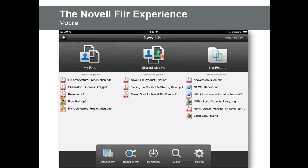Here you see the iOS, specifically an iPad application, and what you have up here are My Files, which is your home directory on the network. This is your F drive or your H drive, or whatever the drive letter convention that you may have inside of your environment. The net folders are all of the network shares or the mapped drives that you have access to. So from this simple interface, you have access to all of the data that you would have while you were sitting in the office.